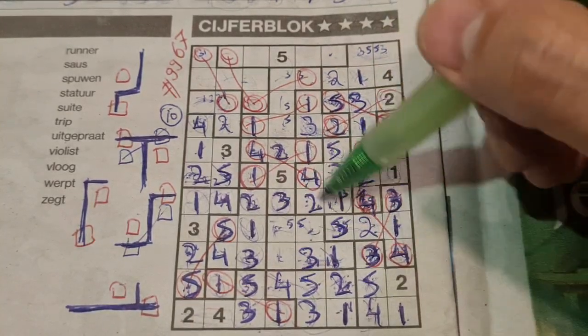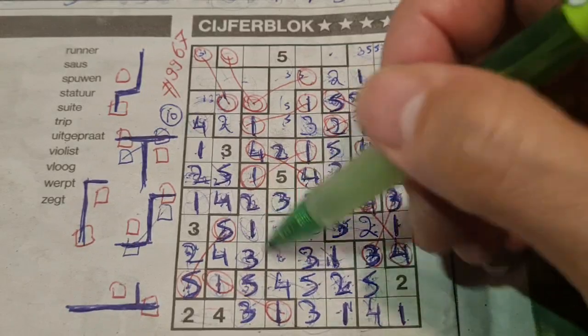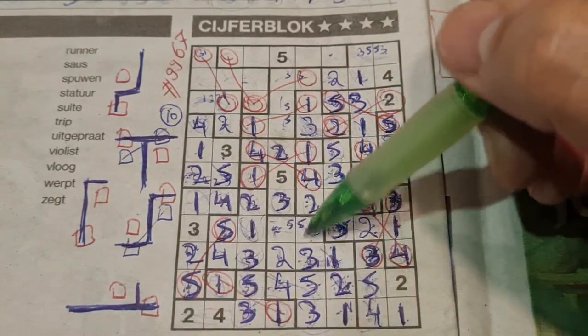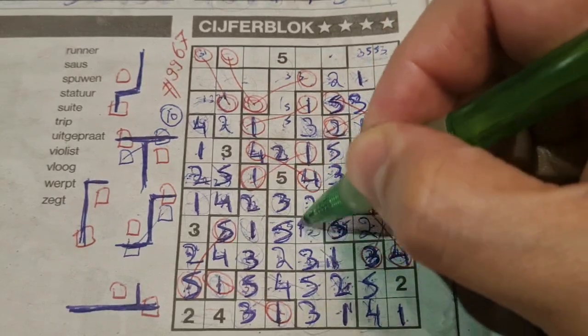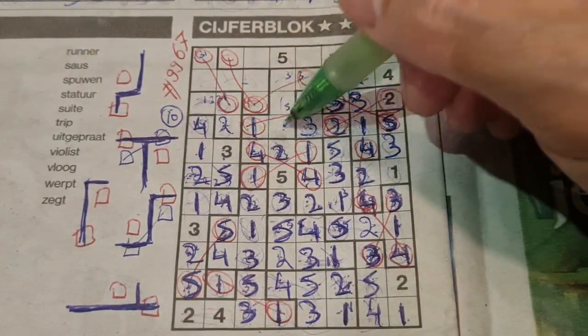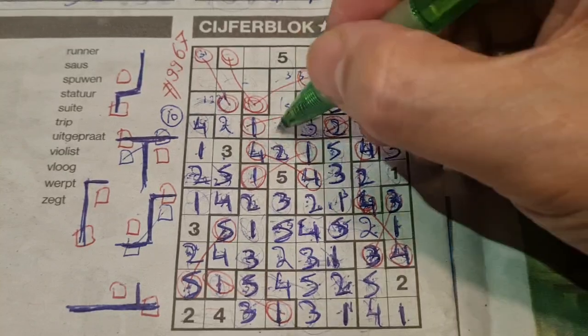Then these two boxes can be 2, so one box left for the 2 in this area is supposed to be there. So 2 numbers left for numbers 4 and 5. We have a 5 there, no 5 there. 5 should be here, and 4 goes there. I think this box should be a 5, because it can be 1, can be 2, can be 3, can be 4. Yes, definitely a 5.